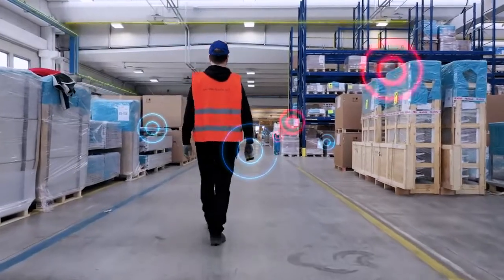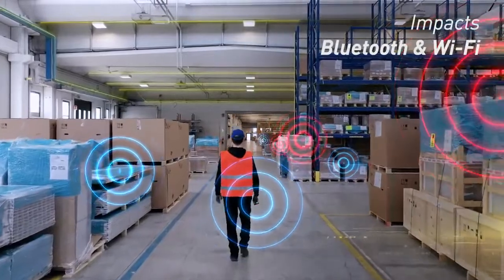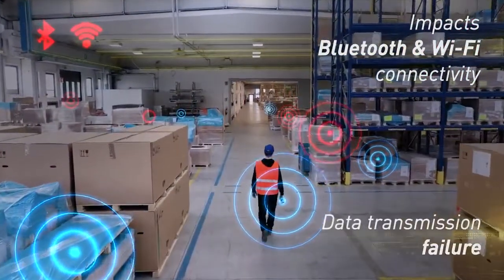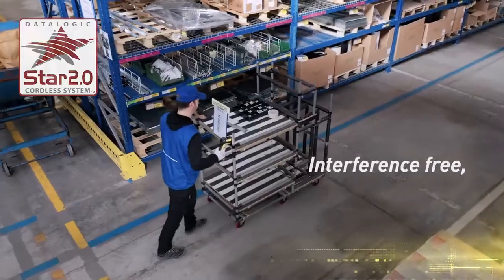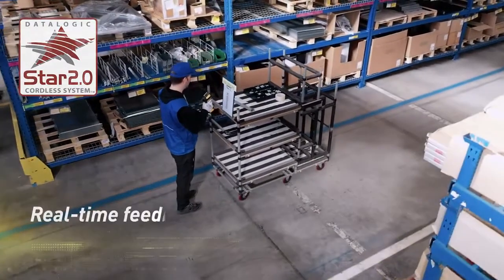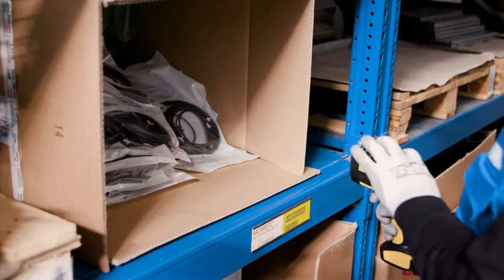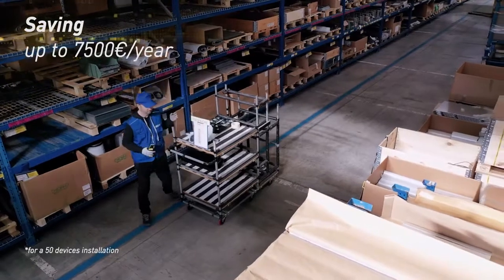Radio frequency interference in large and harsh intralogistics environments often impacts Bluetooth and Wi-Fi connectivity, resulting in data transmission failure. Datalogic's proprietary Star radio network guarantees interference-free, reliable, secure, and long-range communication together with real-time display feedback for error-free operation. Productivity downtime is no longer a problem with typical savings of up to €7,500 per year.